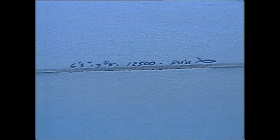This is 12,500 boards I've shaped. It's a 6'3", 2 1/8 inch thick at center, swallowtail channel bottom concave.